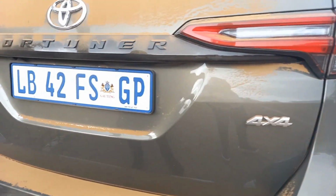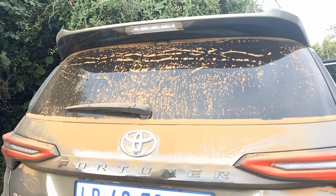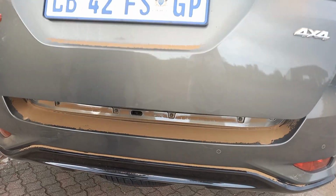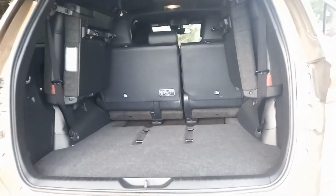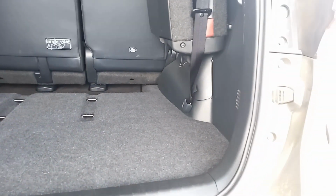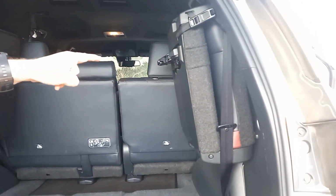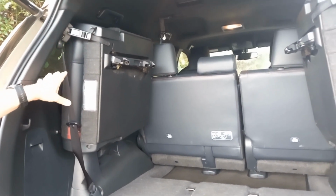Now you see we've done dirt roads. But what I've got to tell you as well is, with all this dust on the back over here, and there is a lot, and it's sitting on there, you've got the remote opening on the boot, of course. But look here, the dust is all there, and I must tell you, I'm impressed by the fact that there's no dust inside the vehicle. I've got to tell you, I still hate those seats over there. I really do. I would take a spanner and get rid of them the minute I bought this vehicle.